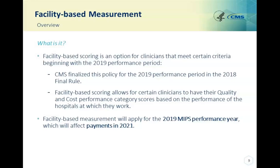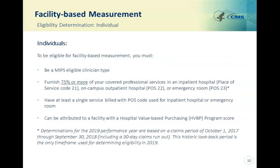So let's go ahead and jump to slide 10 to start talking through the eligibility determination. This is how we determine whether or not you, as a MIPS-eligible clinician, would be eligible for facility measurement. Again, remember, to be a MIPS-eligible clinician in this first year, you have to be considered an eligible clinician type, so physician, physician assistant, et cetera, as well as the new eligible clinician types we added this year, occupational therapist, physical therapist, et cetera.